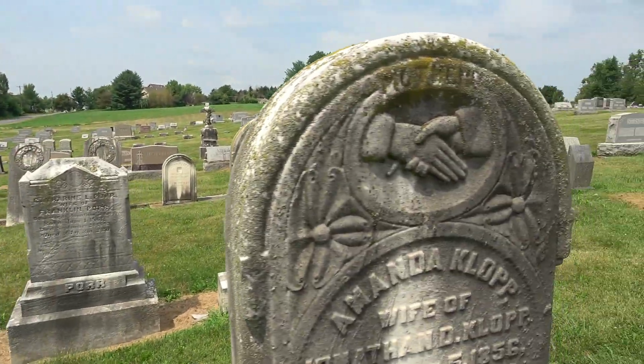So that's interesting. It's interesting what you can learn from just looking at the little details on these symbols. You see the hands shake, that's one thing, but then you gotta look for those little things. Just one little finger extended tells you one more little thing about the people that are buried here. There's lots of symbolism in these graveyards, cemeteries.